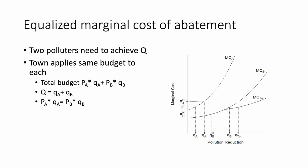So what the city is first going to do is they're going to look at their total budget, which is the price times the quantity, and they're going to allocate that budget equally across their 2 projects. When they do that, right, they allocate that budget equally, they abate less in pollution reduction on QA because it's more expensive, and more pollution reduction on QB because it's cheaper. But in total, they're going to arrive at Q total way out there, right? So in total, they get the same amount of pollution reduction, right?